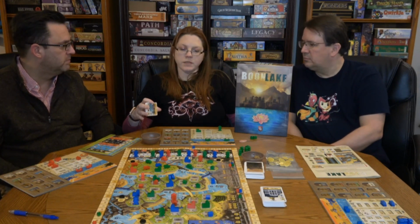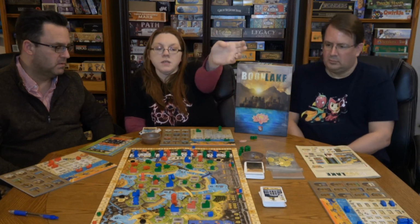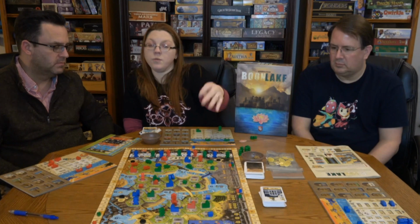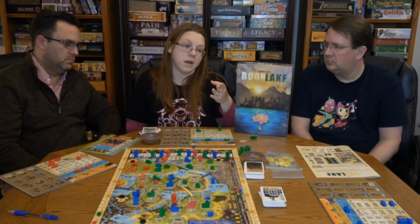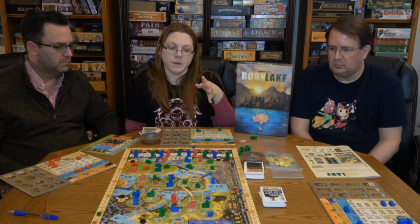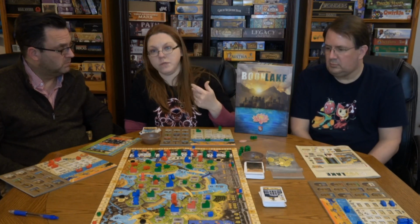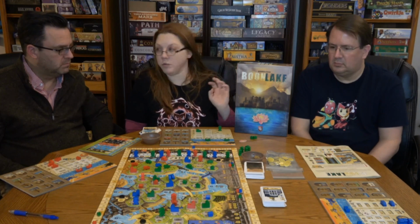So let's talk about scoring because there's a lot of things going on. There's a couple of scoring mechanisms. There is a money income track and a card income track, and with those, the higher you go, you get more victory points. Not necessarily always more stuff, because your money goes up, goes down, goes back up, and your cards go up, then back down, but you get more victory points as you go through that process.